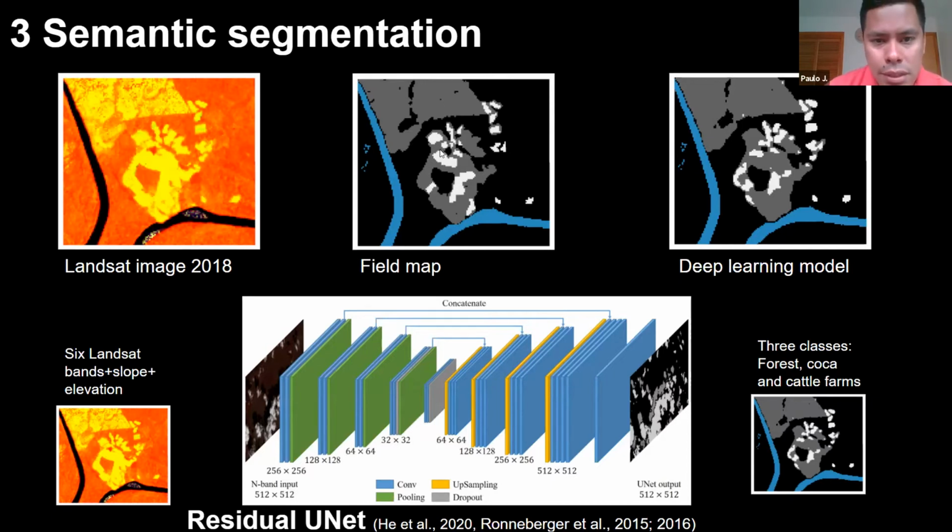In this case, for instance, the map in the middle is the reality. This is a river, the blue color here. The gray color represents cattle ranching farms, and the white color are those smaller coca plots. In reality, a satellite image like Landsat looks like this. Black is the river, the red color is forest, and the yellow color is like a change, right?